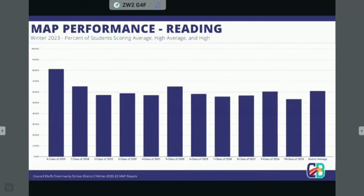Again, just like in math, this is showing the proficiency for each grade level over time. And I want to park here for a little bit and talk about some celebrations as we look at those top 3 bands for reading as well. First, all of our grade levels are over 50% proficient in the area of reading, and 4 of those grade levels are over 60%, as well as our district average, which is great.